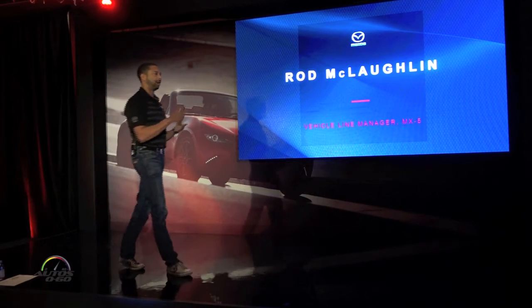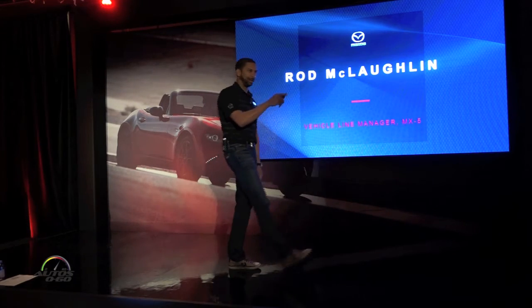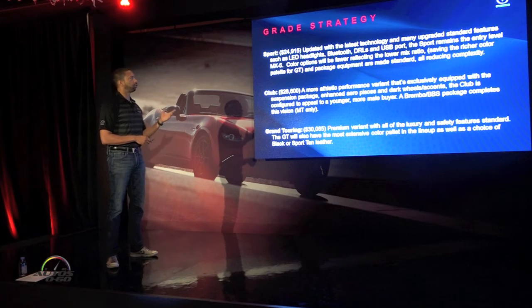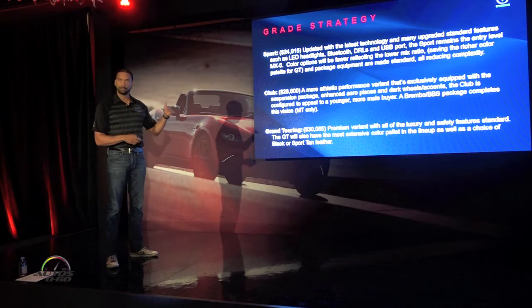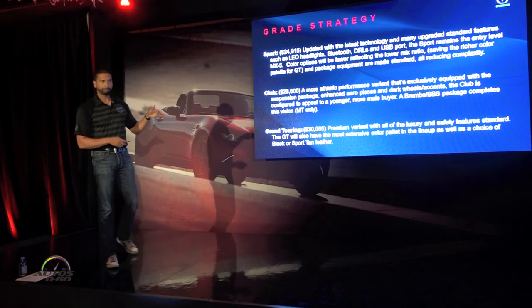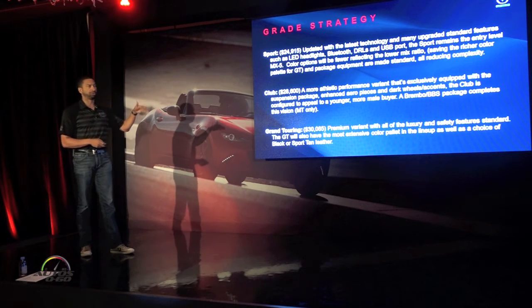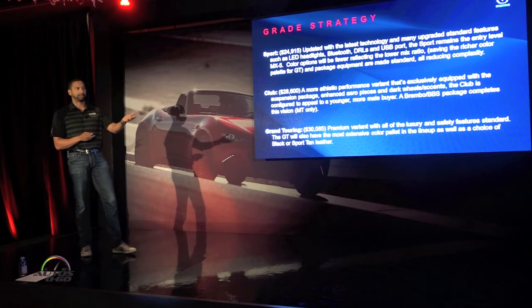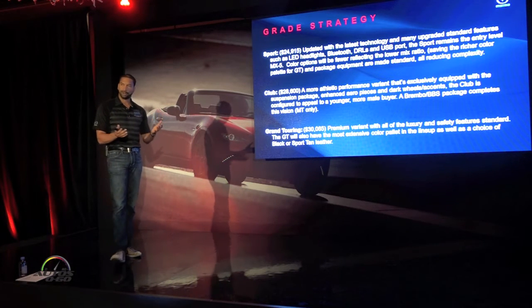be the vehicle line manager on that fantastic vehicle, the 2016 Mazda MX-5 Miata. Now, in terms of the grade strategy, this is basically the same as it's been. We have the Sport, Club, and Grand Touring, and they have kind of the same roles, the Sport being kind of the entry model.